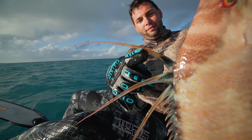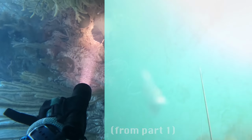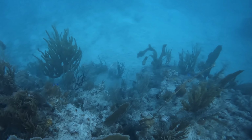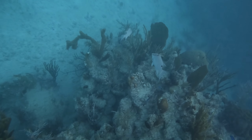That's insane. So that hogfish and big Nassau were the peak of the day. After that, I kept searching, looking in the holes, but it was starting to get dark and we are gonna have to go in soon. I did see some smaller hogfish right there, but that about wraps up this day.